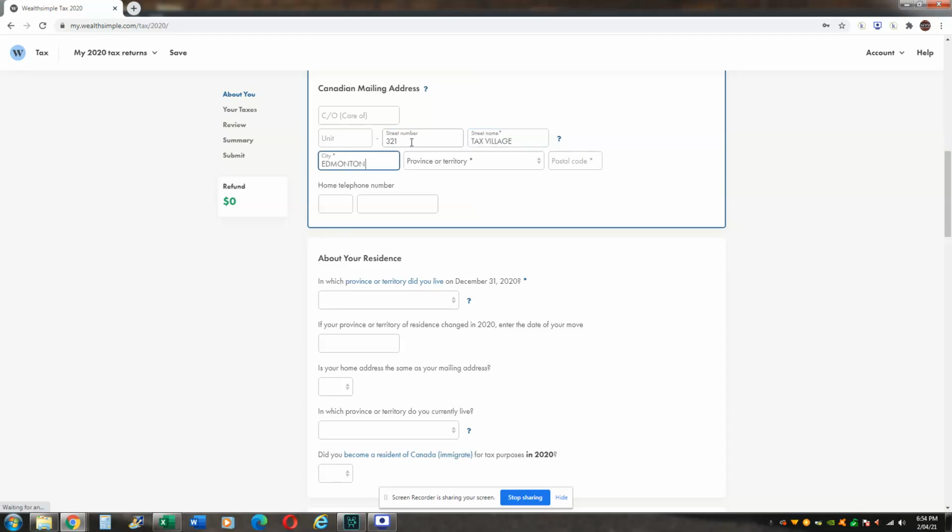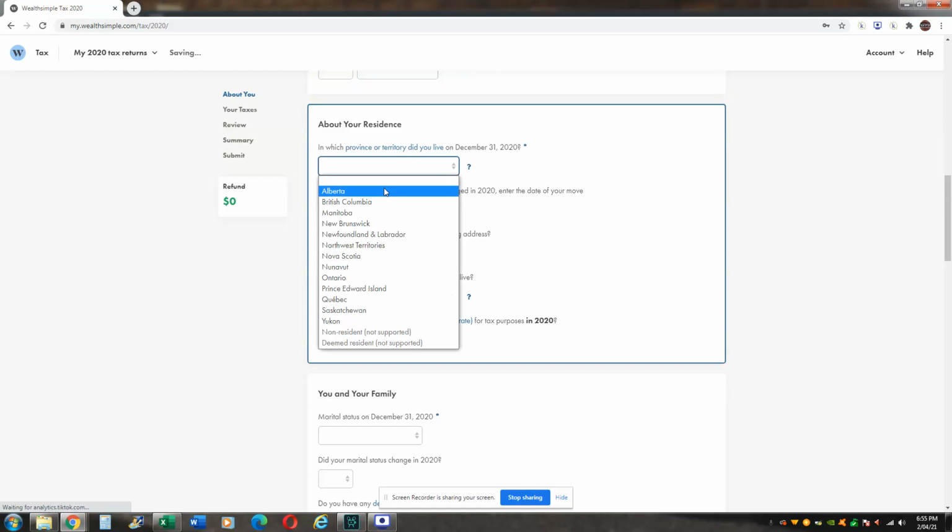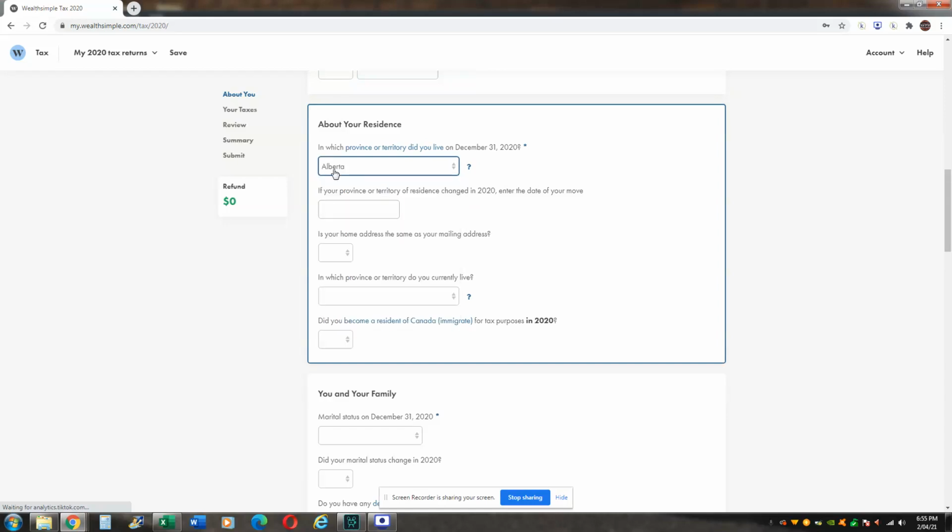Tax Village. C2J9. Okay. So kung telephone number, it's not mandatory. So we'll just leave that blank. About your residence, in which province or territory did you live on December 31, 2020? So Alberta. So let's just say hindi nag-move si Maria. Kung nag-move ka, ilalagay mo lang dito yung date ng move mo if you moved from a different province.